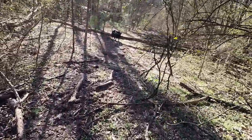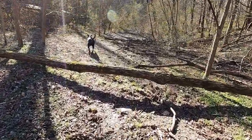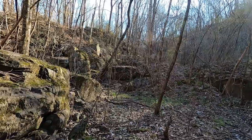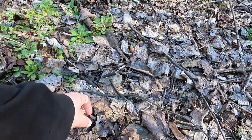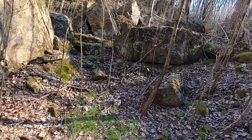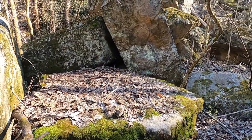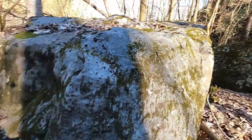I guess this used to be an old road. It used to be publicly open. Look at this. Very eerie. Very spooky. Makes you wonder if this used to be somebody's home. Natural steps.